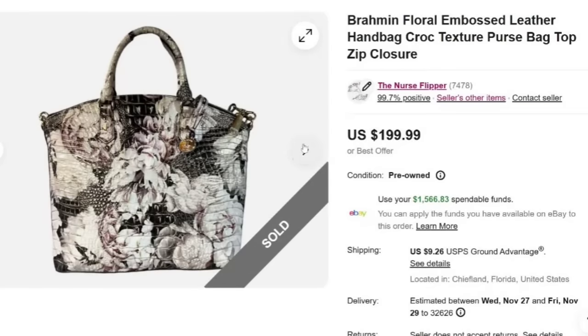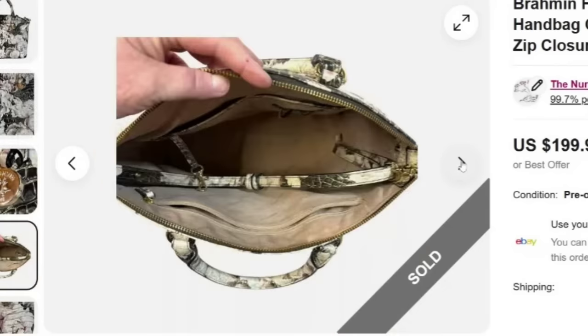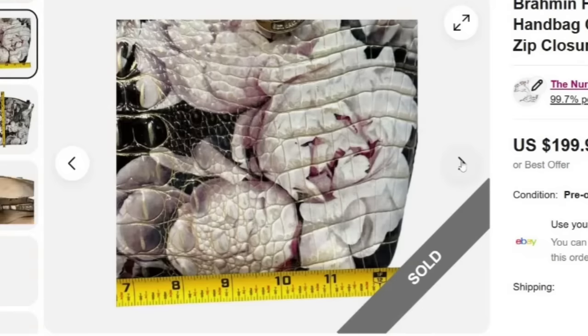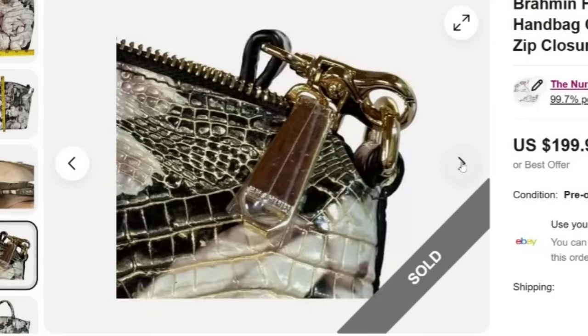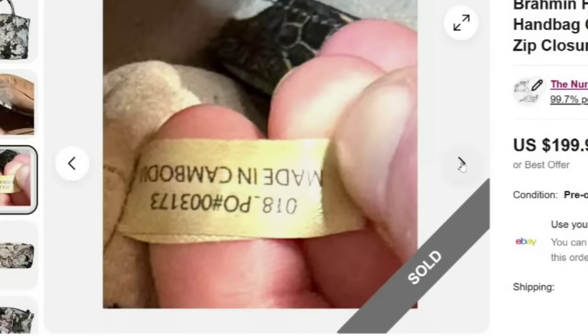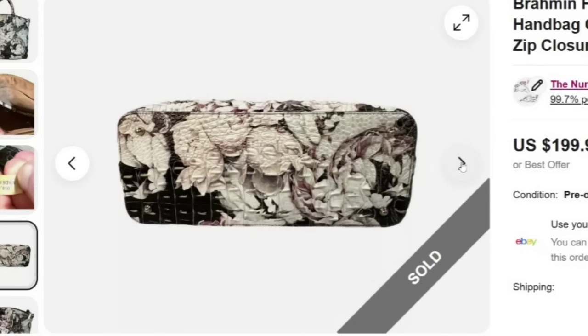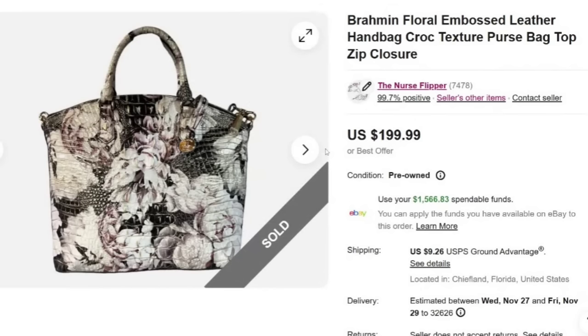And so I'm sitting here cracking up because I had been getting that $130 offer over and over. And somebody sent $170. I actually wanted to get about $180, but I accepted the $170 just as kind of like a ha-ha to that buyer that kept sending me the lower offer. This Brahmin was in excellent condition and had a beautiful floral pattern, and it was a very fast sale.